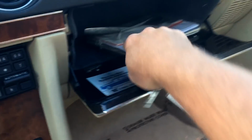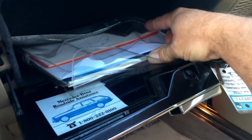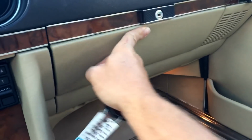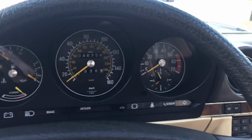In here you've got your set of books, the tool to open the top, that's a second key, and its original leather fob there, and of course the German version of the Protecto plate that gives you all the info on the car that you know, you need to know where the hell it came from and what it had. So what can I say? It's just a fantastic machine.